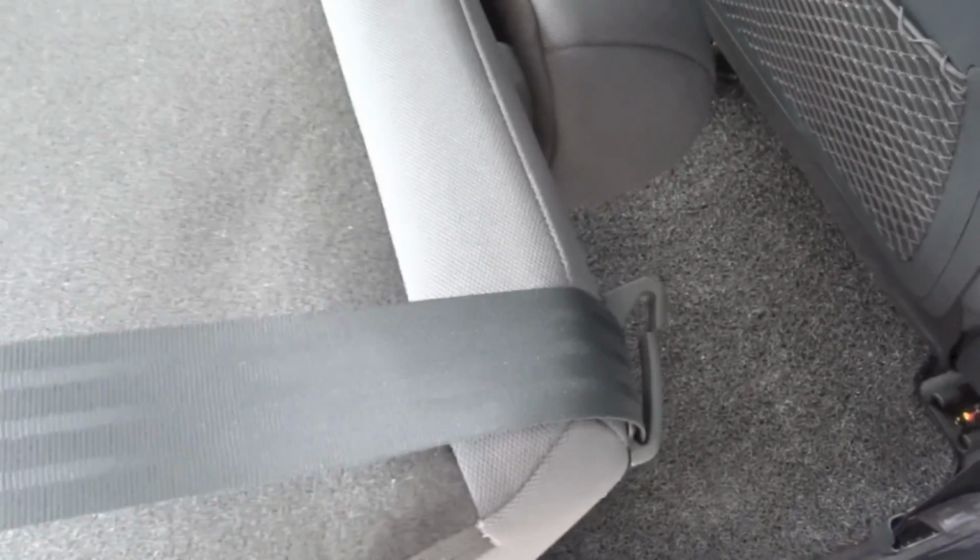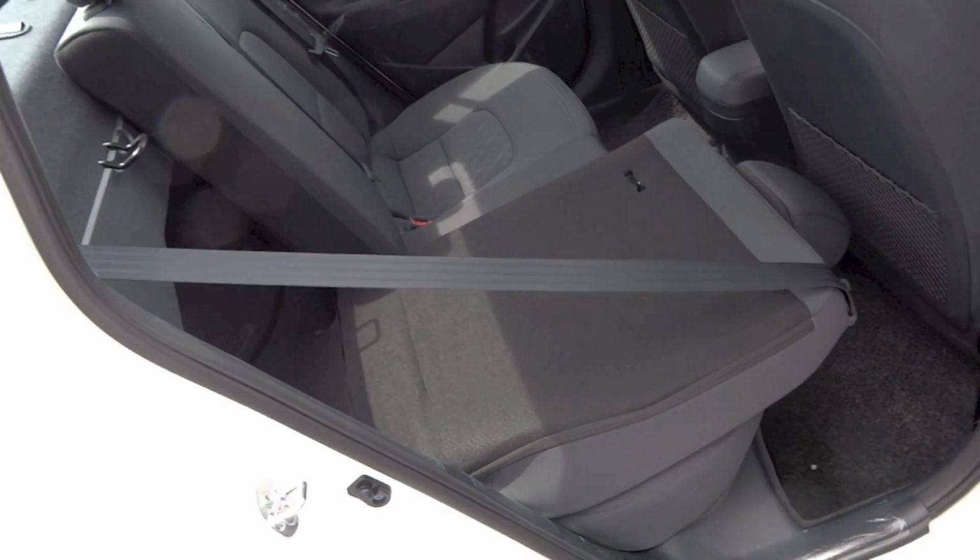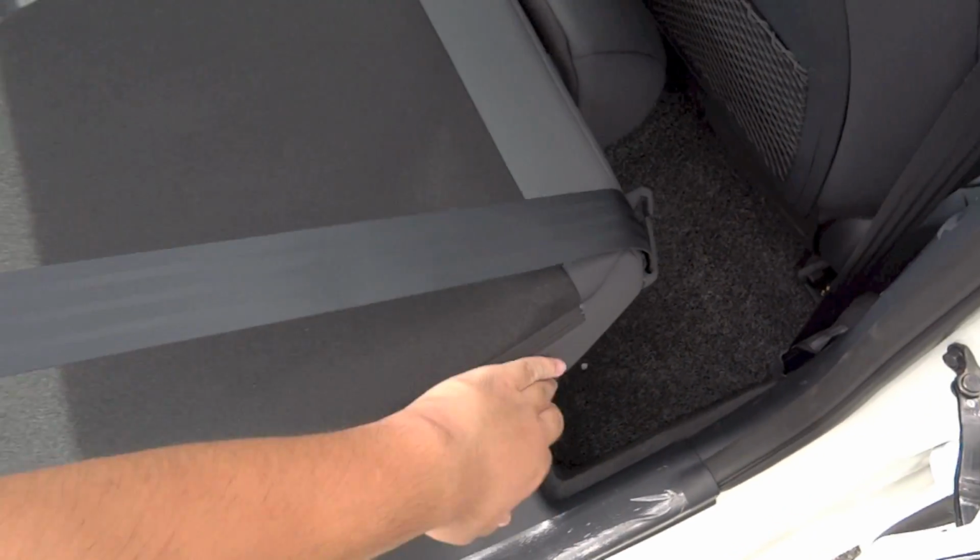Just pull it, and flip the seat back down. You can move the seat belt out of the way if you did not want the seat belt obstructing you.